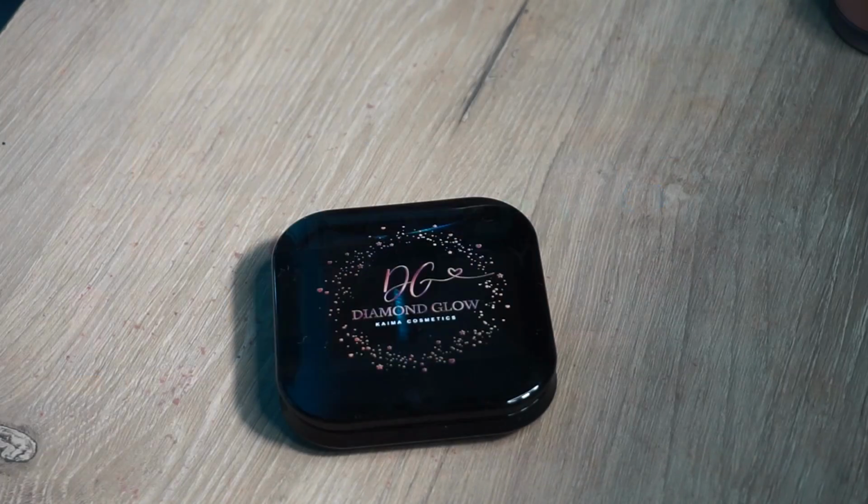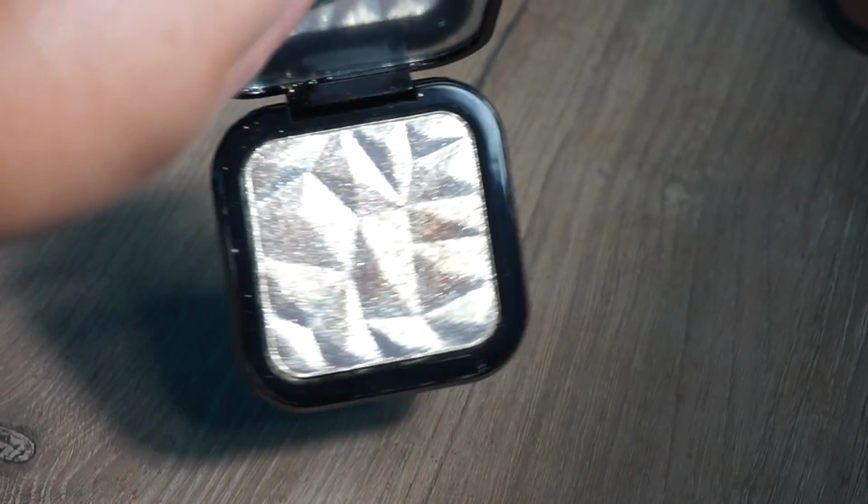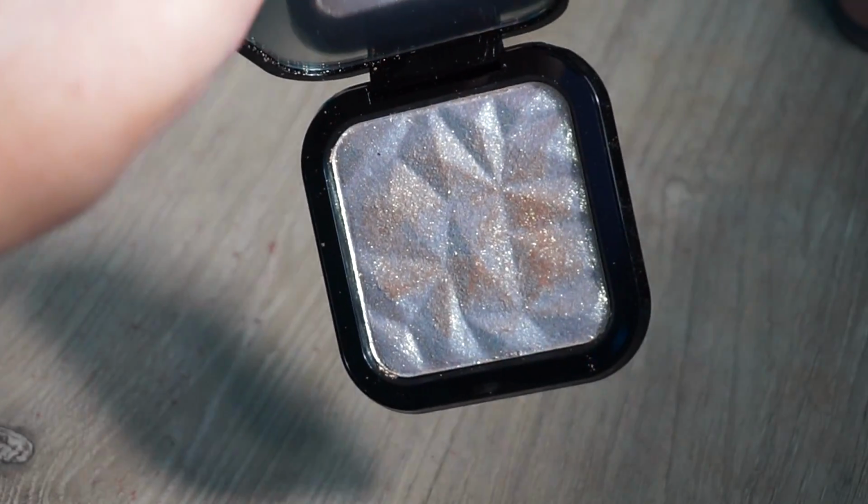I'm also getting rid of this Diamond Glow powder. This is from Camia Cosmetics. Let me open it up. So, it's hard to even show.